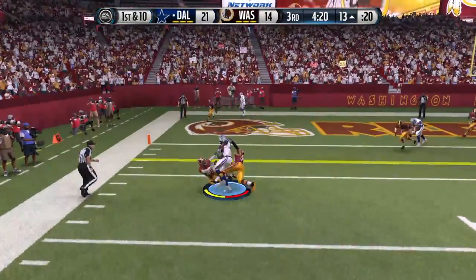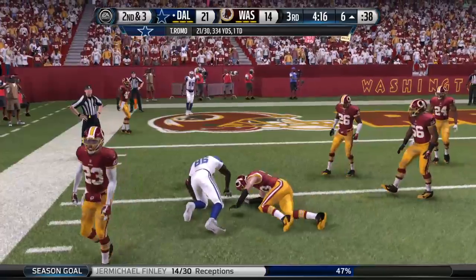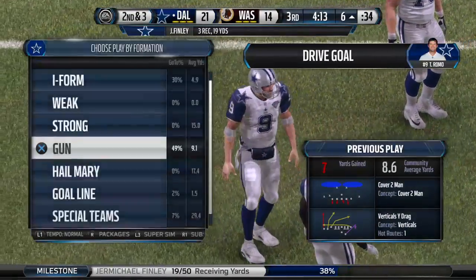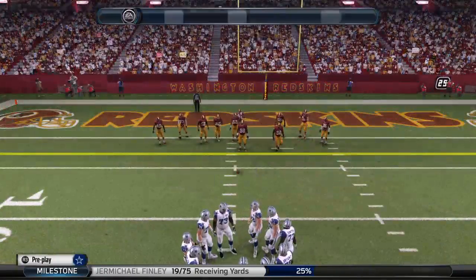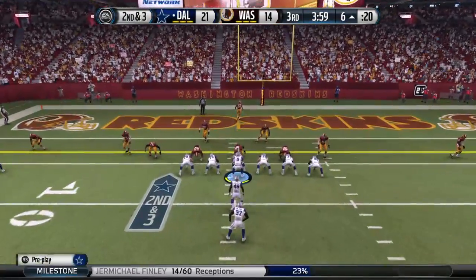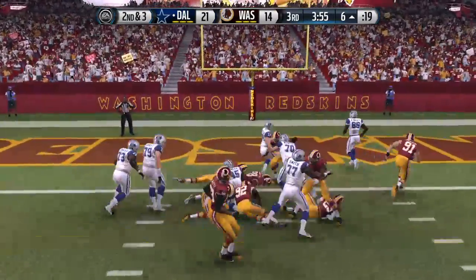The catch is made. That's a gain of 7. That's his 3rd catch of the day. The Redskins defense, they really understand situational football. They know they're in the red zone. You can't give up plays. That time they give up the completion, but they rally to the football and keep the play to no gain. Romo's completion percentage, 70% on the day.